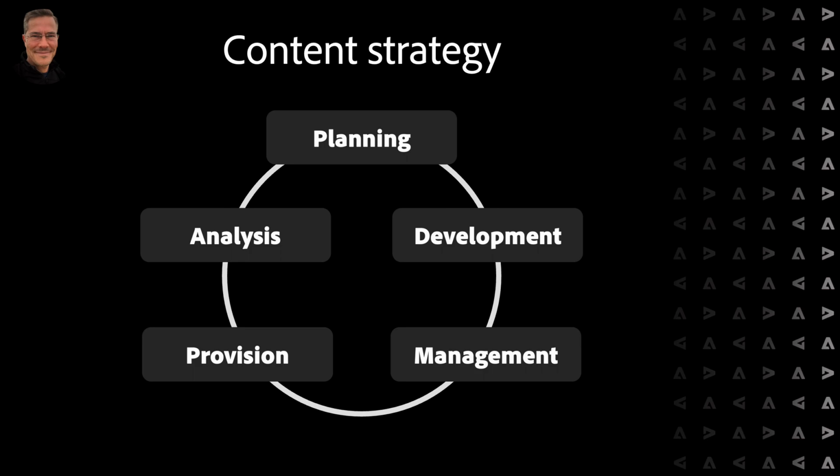And I explicitly chose the word provision and not publishing, because publishing is sort of a unidirectional thing, and when we think of publishing, we think of creating a PDF or making a printout, or publishing a website, or publishing some online help, etc. But content today, and that's why I chose that word provision, is much more than publishing content. It's about making content available, and making it available means that content should not only be accessible on a website or a PDF, it might also need to be accessible for a system.